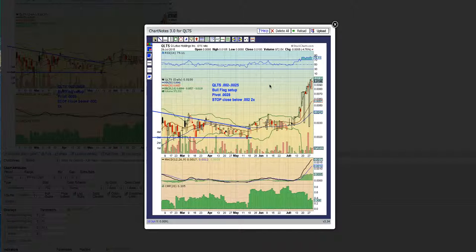Next stock is ticker symbol QLTS. This was in a wedge pattern here. This took quite some time. It never really broke below that 0.002 level. That was that buy zone. Every time it came down to 0.002, that was a buy. And now if you notice here, we're hitting that high of 0.0105. Closed at 0.01. So just watch for any pullback here.